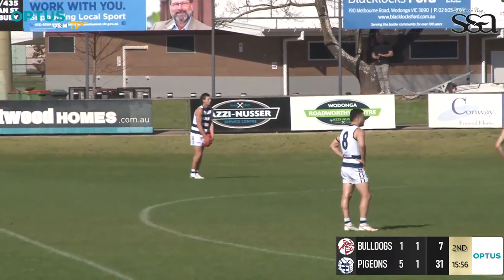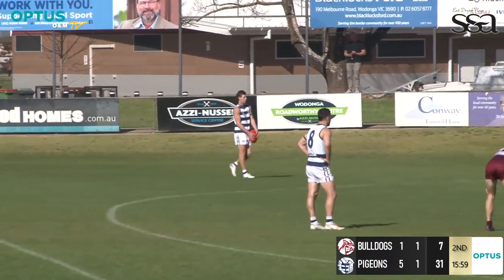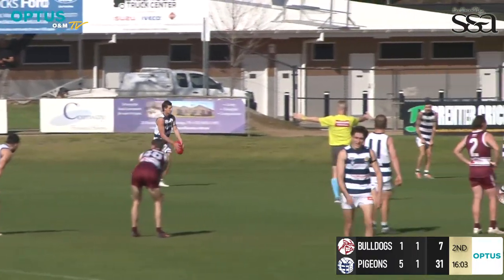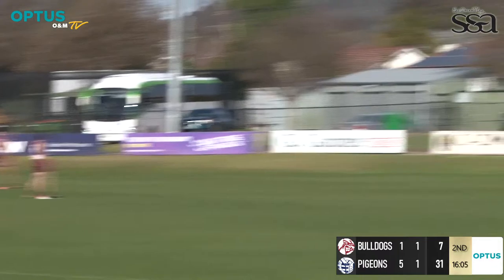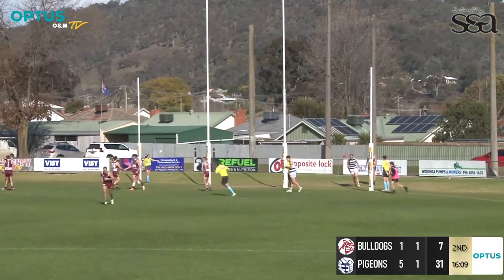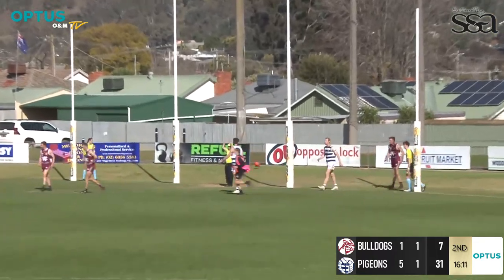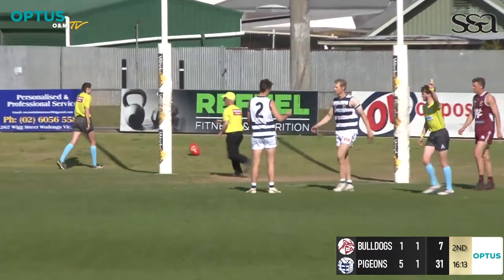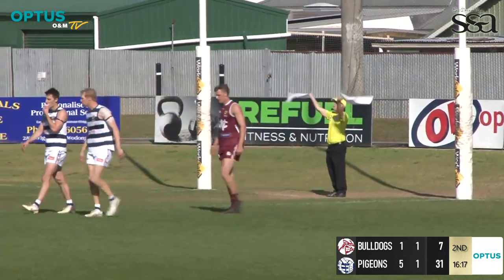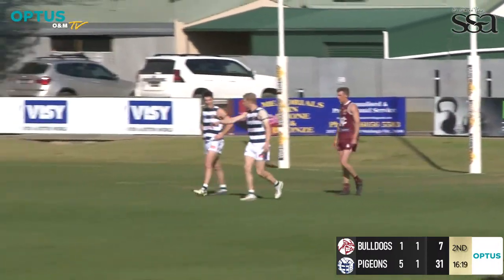What about that kick from Gibbons to just open up the entire ground and leave the Dogs' defence searching for answers? Urquhart, he's already kicked one goal in this quarter. Make it two. A sensational drop punt. Yarrawonga on the charge. They go to 6-1-37. The Dogs 1-1-7 on the CMV Truck and Bus scoreboard. Wonderful finish from Urquhart.